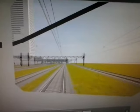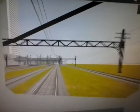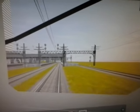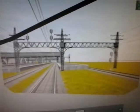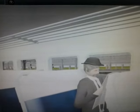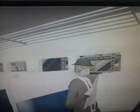It doesn't sound like a horn I'd expect from an electric train. Oh well. Sounds almost like a steam whistle. Let's watch from the passenger view. Oh, wrong one. From this view, we'll be able to see the Acela Express next to us. There it is.